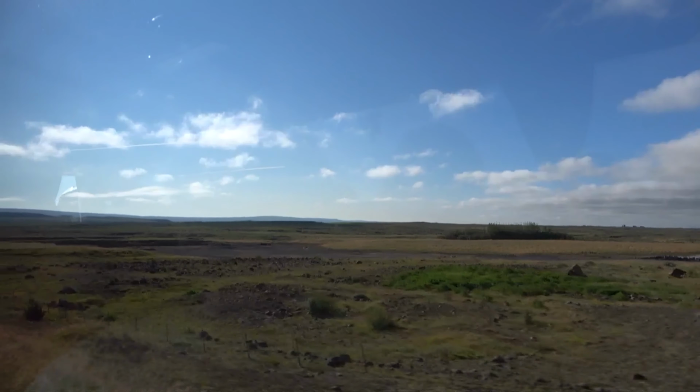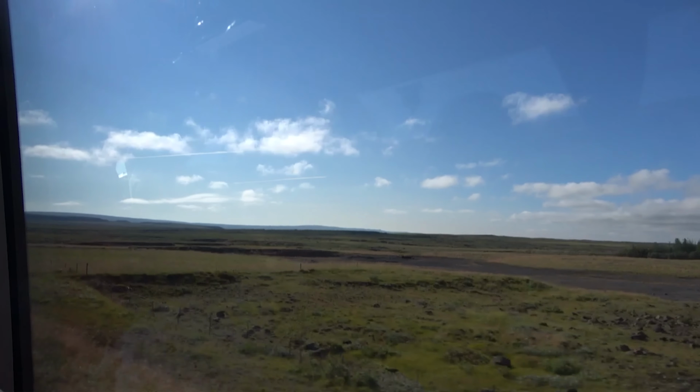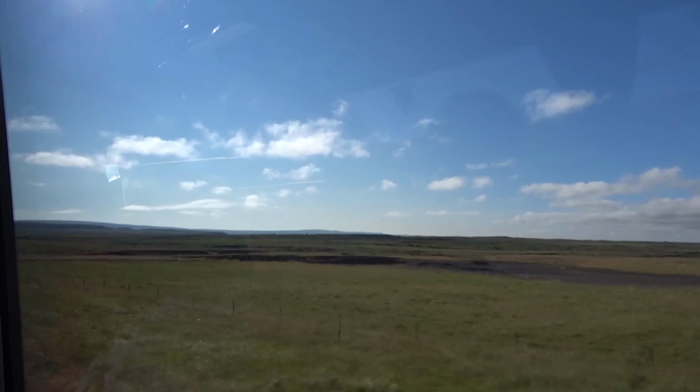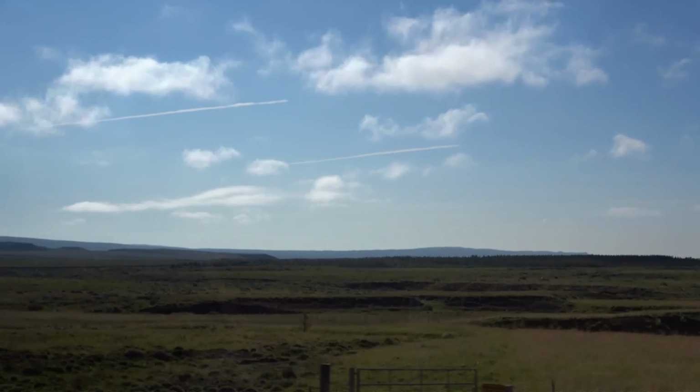We drive on to our next destination, the Gullfoss, also known as the Golden Waterfall. Gullfoss is one of Iceland's most famous waterfalls, located in the gorge of the river Hvita, and a favorite with visitors to Iceland.